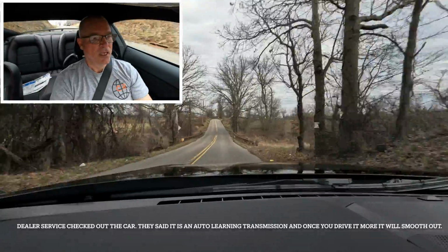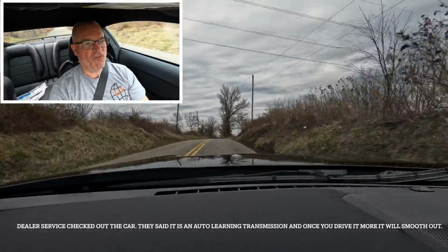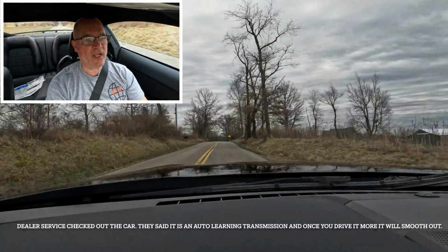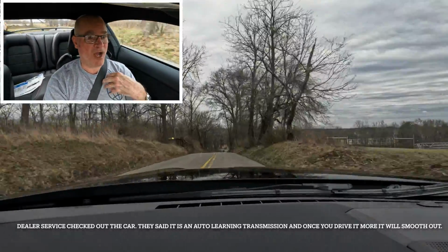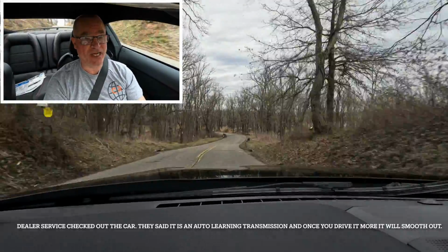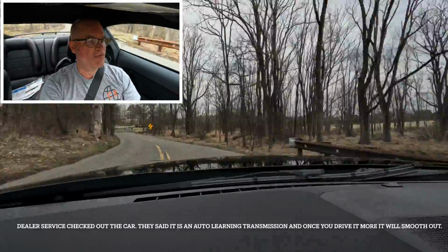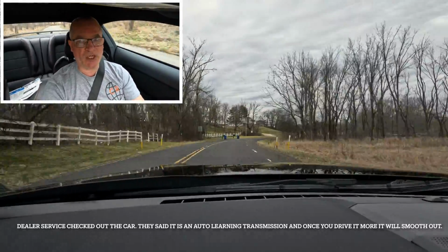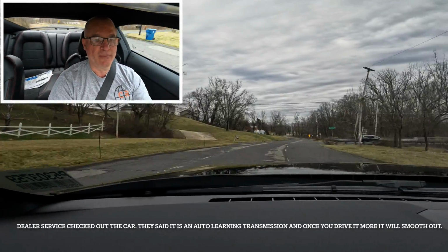I'm letting it shift on its own again. Second, third, and fourth just seem off. Let me know if you guys know anything about this. This is the first time I've been in a 10-speed Mustang, because my Mustang Mach 1 is a Tremec 6-speed, which is what I would do in a Mustang no matter what. I wouldn't go with the automatic. But let me know if you've got one of these, if Ford has an issue with tuning of this 10-speed for the Mustang, because I've driven other 10-speeds in other Ford products, and it's just fine.